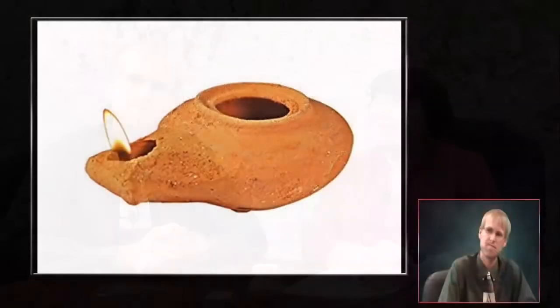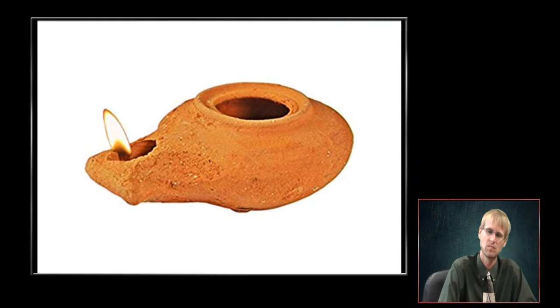That little oil lamp was huge. Without that, you didn't have light. And they weren't very big. The oil lamp that we just saw is one that was probably used 45 to 35 BC. So they were around for a long time.